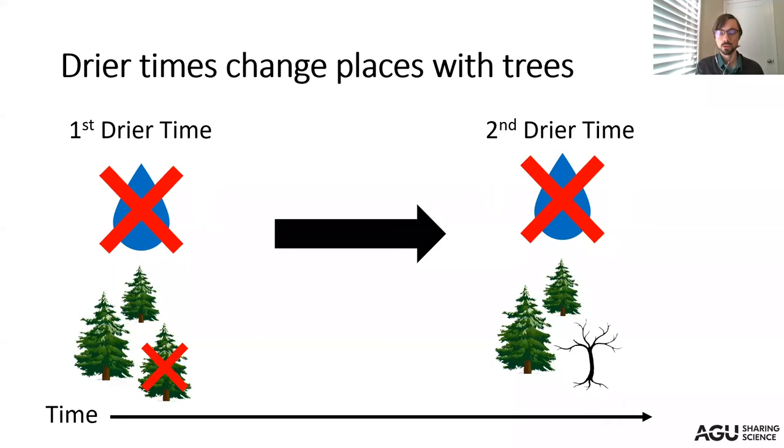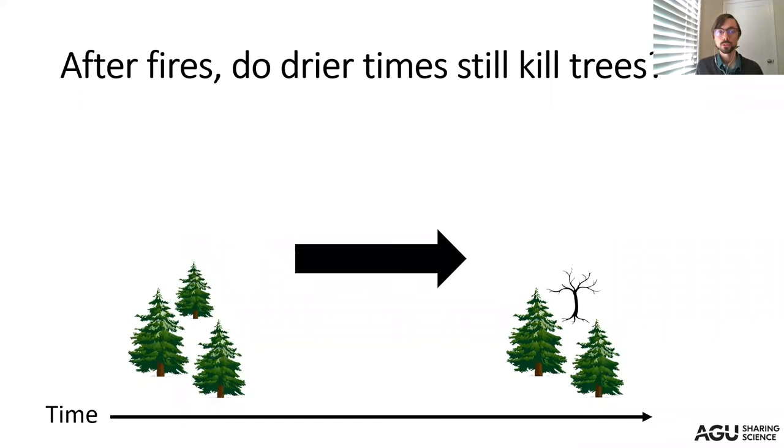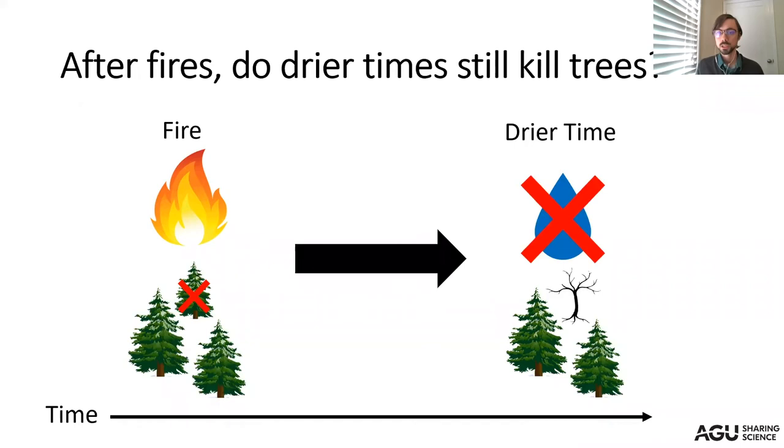So we wanted to know, after there's been a fire that kills trees, if a drier time comes along, does that still kill trees in the same way as if there hadn't been a fire?